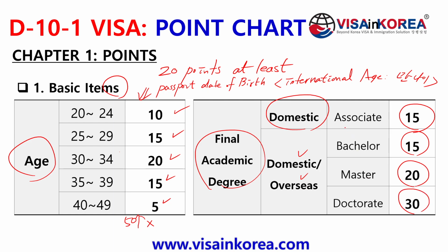You can only check and choose one thing. Okay, look at this. Some persons have E-7-1, and after a while, while working at a certain company, they are also studying an internet or regular course for a master's degree. In this case, you can get 20 points. It is not just based on D2 visa holders, no, it includes D2.